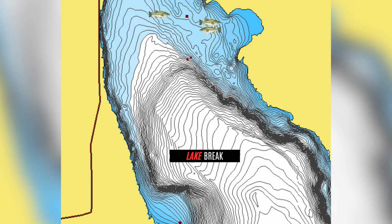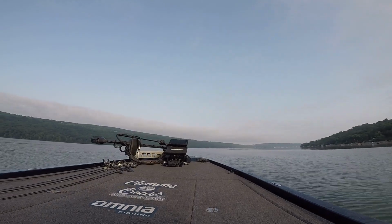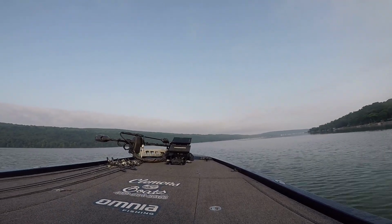I'd imagine that a lot of fish are up in this region during the spawn, and so I decided to start on kind of this subtle point. This is kind of the last point before it drops into really deep water. And I thought maybe if there was some milfoil grass on top, that maybe I could find some bass in it on this point.